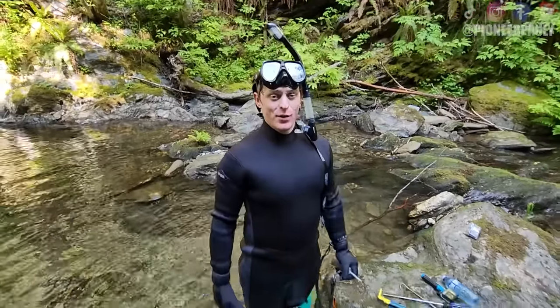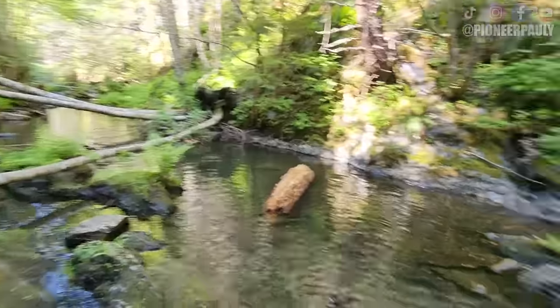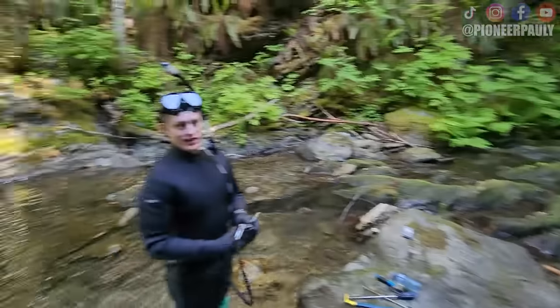I forgot the top layer to my wetsuit. Oh yeah, that's a 2-piece wetsuit. And the other piece is I think at my house. I have it, I just forgot to pack it. Well, you forgot to pack it. I forgot to pack. Well, at least it's sunny, so that's good.